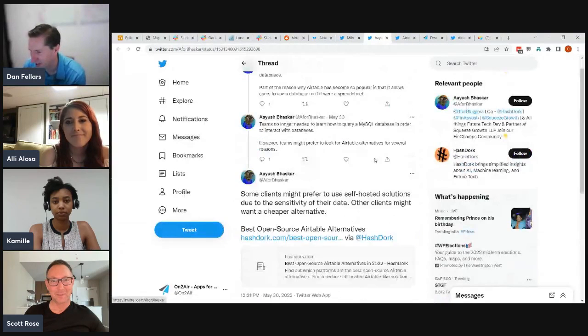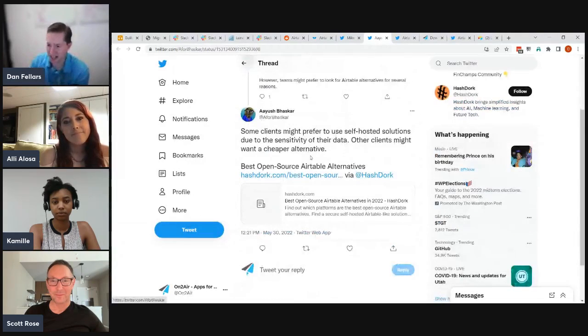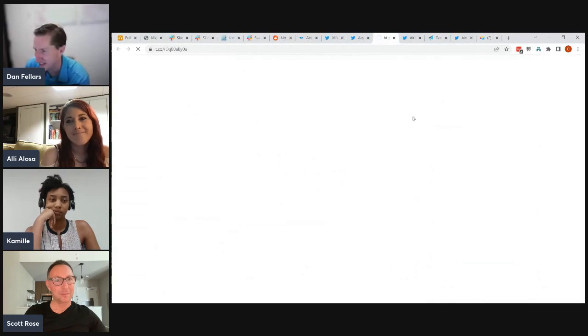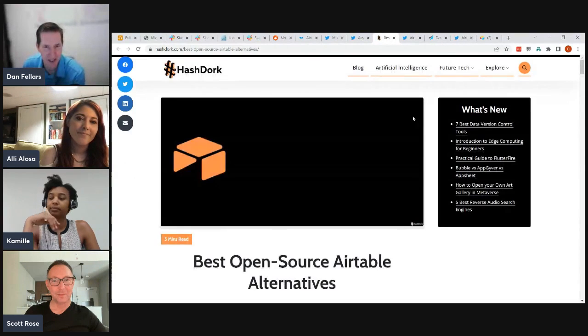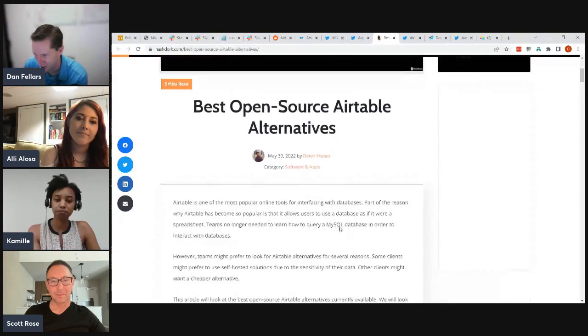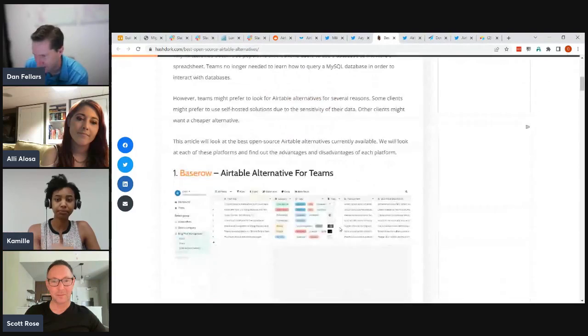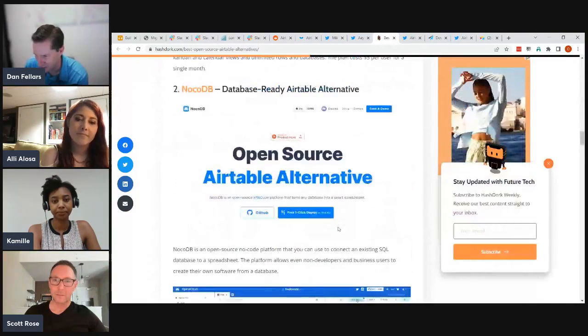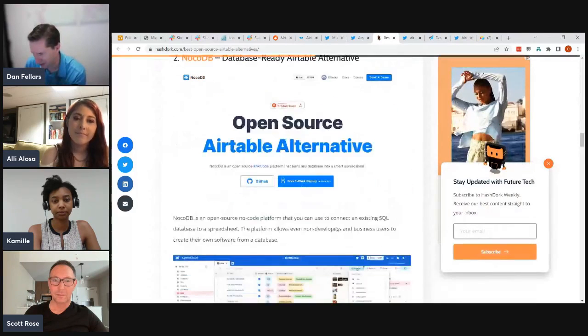This is a good one. So we talk about this a lot, and actually, I think I might have mentioned this. I was like, somebody needs to collect all these open source Airtable alternatives, so we have a repository. They should have done this in Airtable, but if you're looking for alternatives or maybe you need to host your own Airtable equivalent, this article is a good one that walks through all the different alternatives out there and gives you the pros and cons relative to Airtable. So worth checking out.